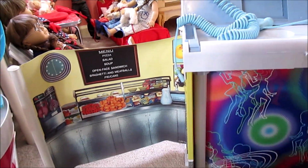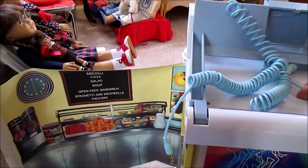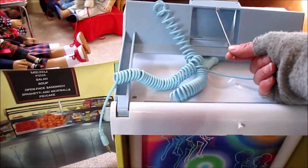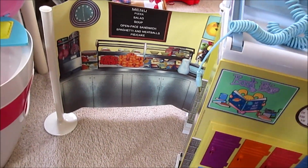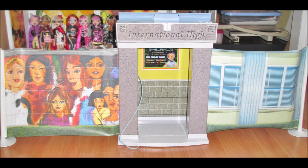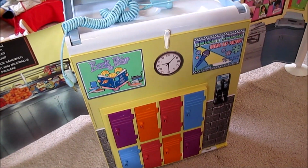So then this drops down, and this is the dance floor, and then this is supposed to come over. And there's a disco ball, but mine fell off its string, so I store it separately. And it also came with a microphone that you could plug in, so you could use it as the intercom or something to do with the school dance. One of my most used playsets, so even though I got overcharged for it, I don't mind.